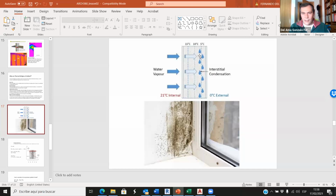If by any chance we get to the dew point within this wall, we have interstitial condensation, and this is what eventually causes this mold, this stain. So this is it. First, we need to prevent this from happening, an excess of water vapor.